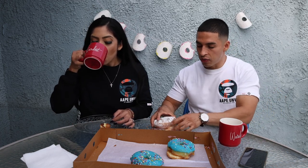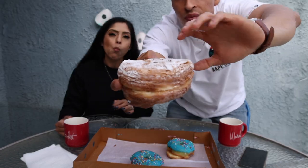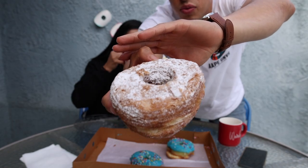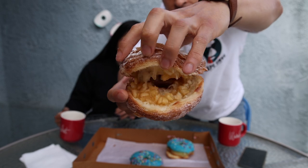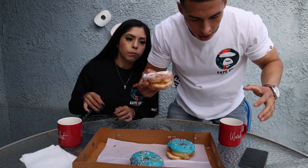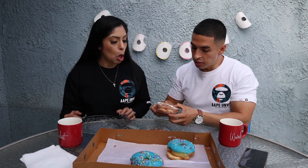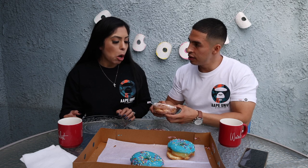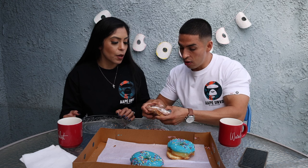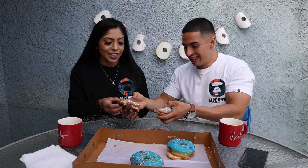Great bear claw overall. We're going to move on to their powdered sugar cronut, which has apple filling in the middle as well. Now let's see how good this cronut held up. We got it in the morning and I did warm it up. Should I just bite it, take half, and then wow. It's nice and flaky. Cheers.